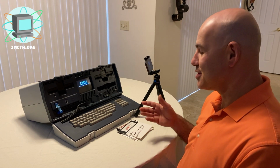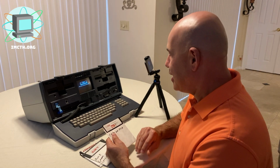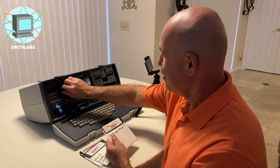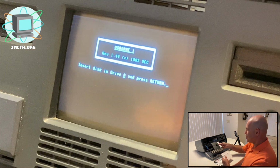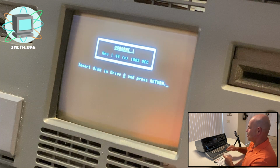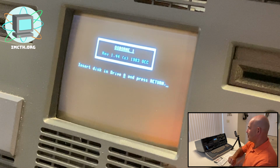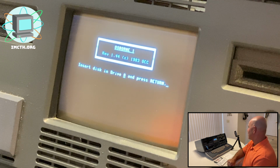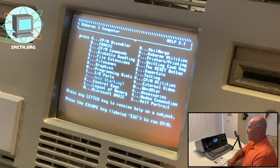And now I'm going to demonstrate a couple of different pieces of software that came with the machine. The machine's already on, and the first software I'm going to boot is the CPM boot disk. This is just going to run CPM 2.2 and provide help. So I'm going to hit enter. It's going to start up, and you'll see it says loading CPM, Osborne Computer Corporation.